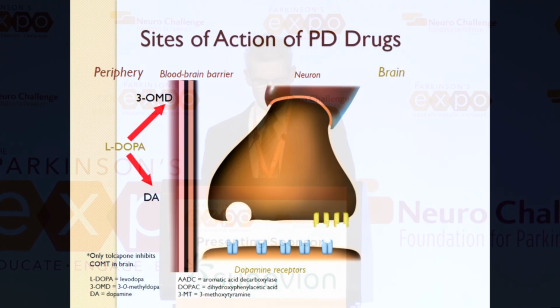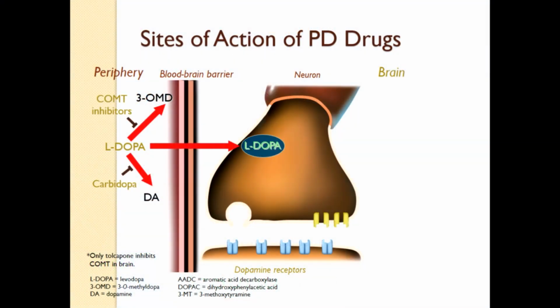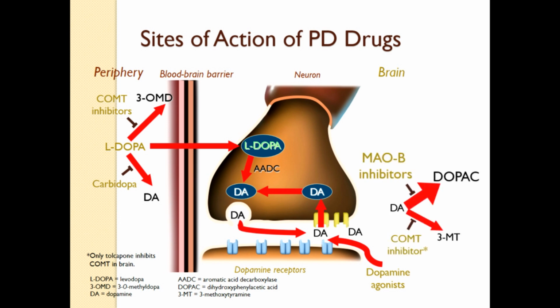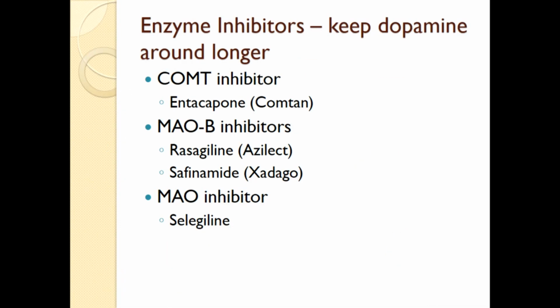So again, looking at this slide here, going to that one spot where we want to stimulate those blue receptors. Coming in from the side here, that's the dopamine agonist that comes in and stimulates those receptors. So that's the pramipexole, ropinirole, and rotigotine. Okay, so another way to do this is to keep the levodopa or dopamine in your system longer. So we can give you enzyme inhibitors that will block the breakdown of dopamine in your system.